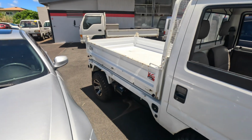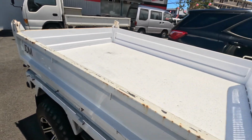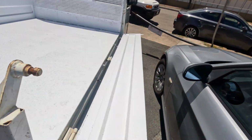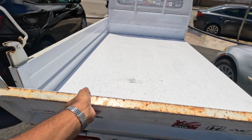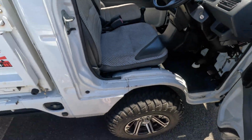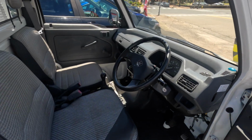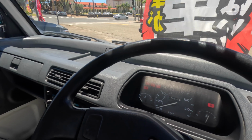Another cool thing about this bed is that it still operates like your normal Kei Truck. You just have to flip this side up, come over here, then flick this side up, and then the sides come down. Over here you do the same, flip this up, and then this will come down like that, and you're able to load it like your traditional Kei Truck. I'm curious to see how it's gonna feel on this wheel setup. I haven't driven a lot of Kei Trucks with such aggressive tires, so I'm curious to see if it affects my top speed. Am I still able to go around like 80, 90 kilometers?